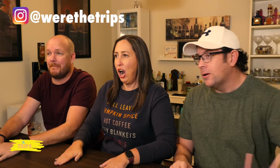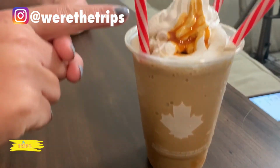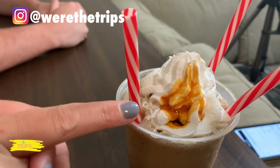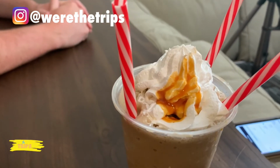All right. So without further ado, there she be. And the straws are already in place. That is a sexy looking drink. There on the cup is the good old maple leaf. Whipped cream on top with, I'm gonna guess it's caramel drizzle, but again, there's no description. It looks like caramel drizzle, let's just assume it is.